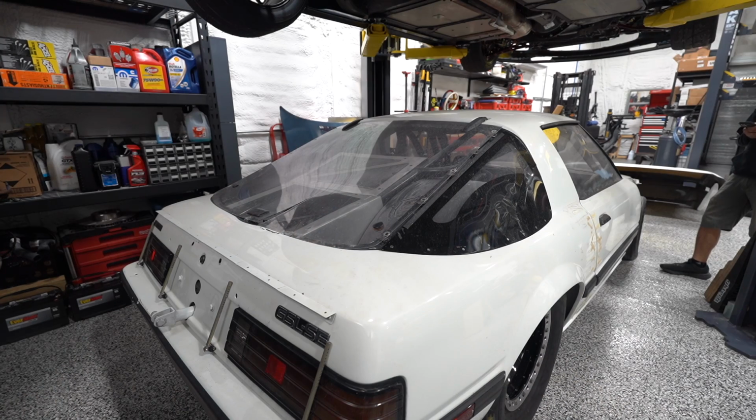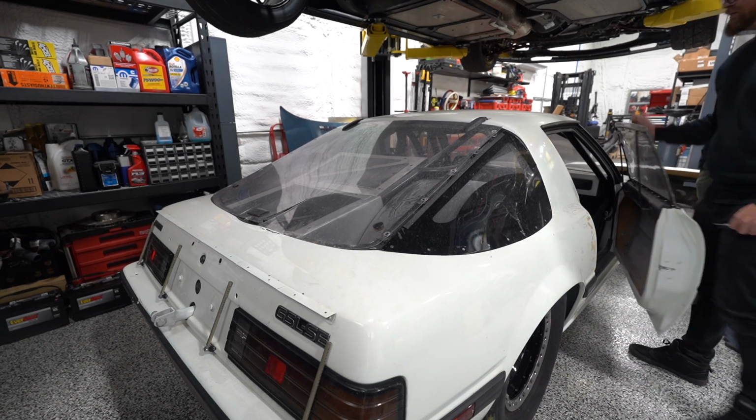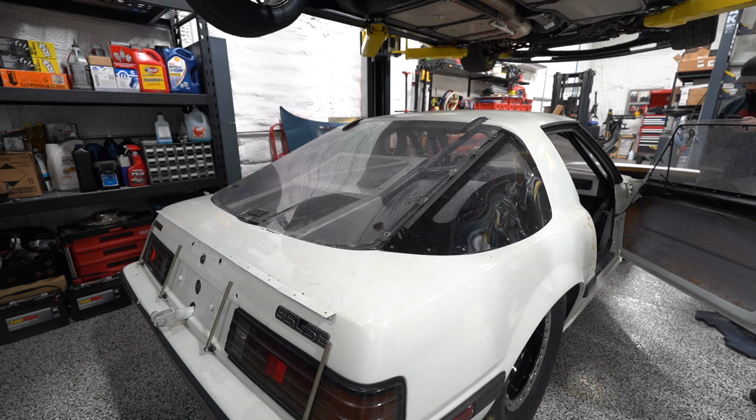Oh, I can't wait to start building it. It's so perfect because it's got just the right amount of done. A lot of the hard stuff's done, but there's still a lot for me to do and get creative with. There's a lot of fun stuff to do. Yeah, fun, rewarding, satisfying stuff, too.